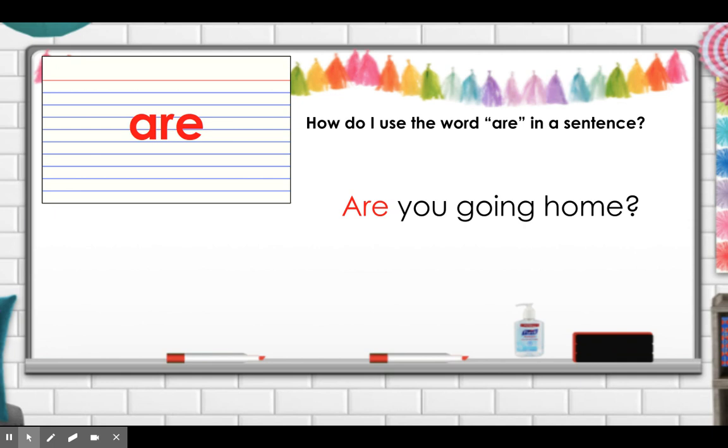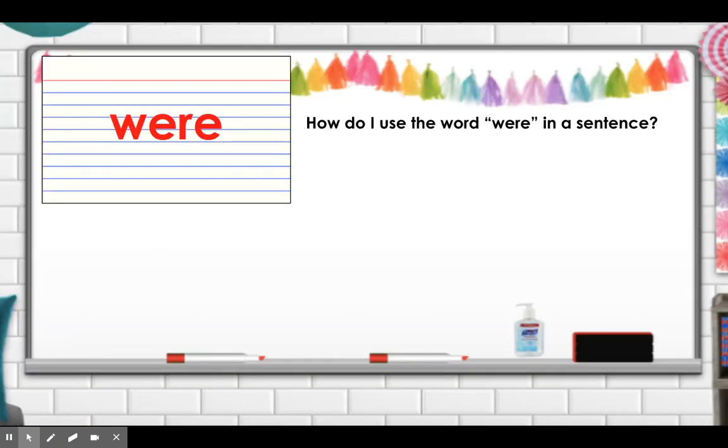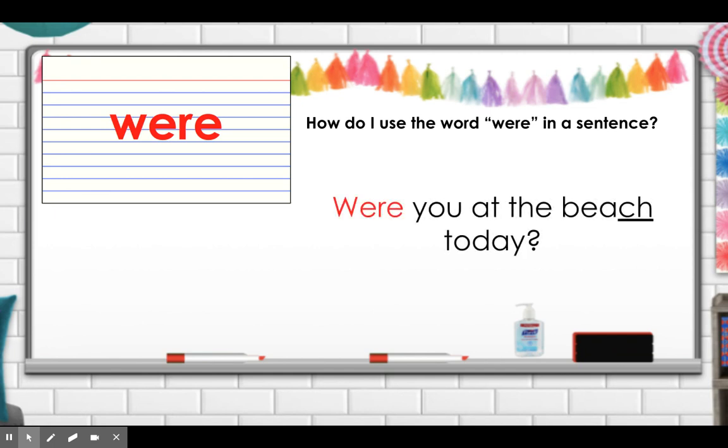Can you find any other trick words in this sentence? Good, "you." That is a trick word we learned a few weeks ago. The next trick word we are going to learn this week is "were." How do I use the word "were" in a sentence? "Were you at the beach today?" This is another question sentence, and notice how I underline my digraph CH at the end of beach. Do you see any other trick words? Good, "you" and "the."